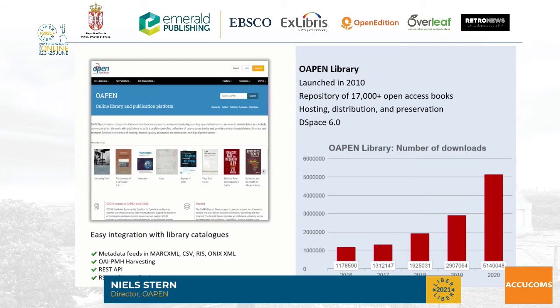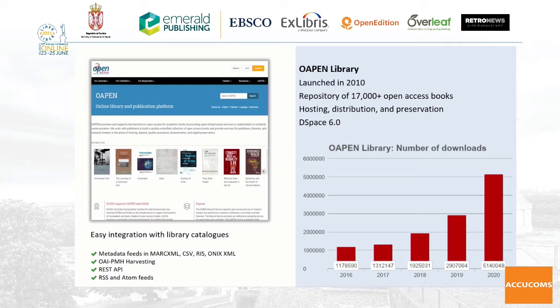The OAPEN Library, on the other hand, is a publication platform. So here we actually host books, we distribute the books and we preserve them for around 300 publishers. We have currently around 17,000 open access books in the library. And it's also running on the open source DSpace platform. So it's integratable with library catalogs in the same way as the Directory of Open Access Books. We've seen a huge increase in the number of downloads, especially over the last period during the pandemic. And we keep seeing a very high number of usage, also particularly because many libraries do integrate the catalog into their library systems.